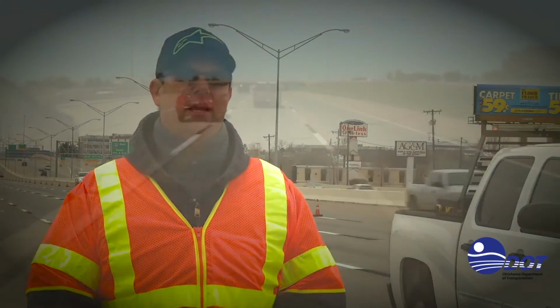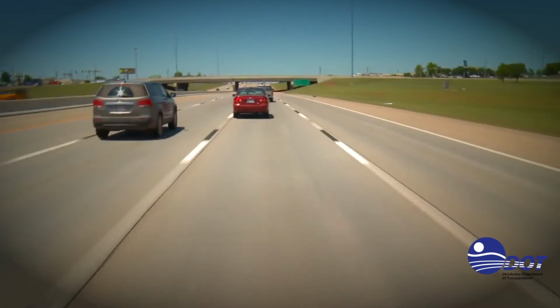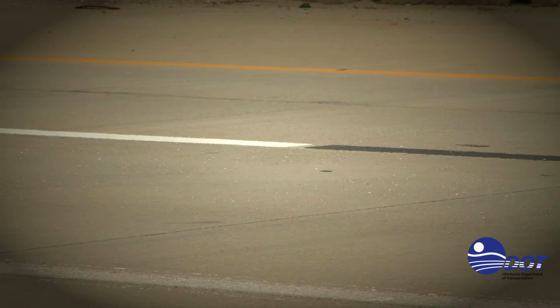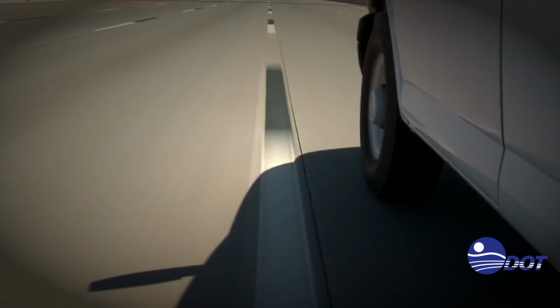And so the black line is for those certain times, so it can be picked up more easily by the driver and let them know where their lane position ought to be. Adding this black stripe following the white helps in daytime to see, because of the contrast, the driver can see the striping and stay in their lane. When it's brand new, it's so bright. We get a lot of good comments from the traveling public.